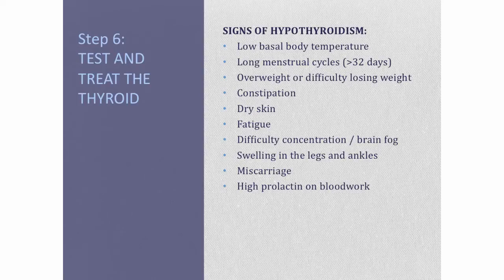So thyroid is next. So having optimal thyroid function is extremely important for overall hormone balance and menstrual cycle health. Signs of low thyroid function would be low basal body temperature. So that would be measured with a thermometer under your tongue first thing in the morning before jumping out of bed. And what I would consider a low temperature would be, a before ovulation or a postmenopause level of, under 36.2. Anything in the 35s is definitely low.